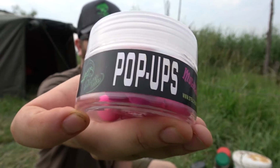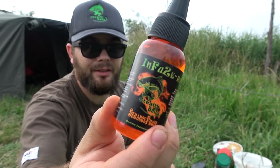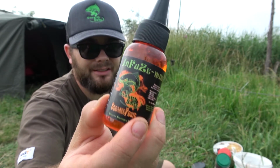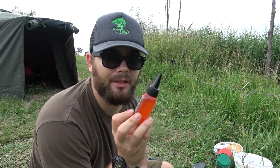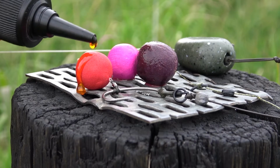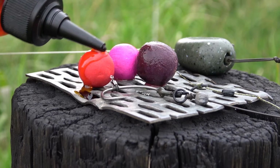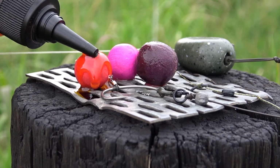So at Rietvlei, let's talk about baits. Stealth pop-ups, Mulberry. Well, that's what caught my 2 fish when I was here last time. I'm going to be pairing it with the Infuse from Stealth. It's the strange fruit. Now, strange fruit is one of the most potent smells that I've smelled. This dam is a night dam, and the fish are using a lot of their smell sensors to pick up the baits. So I'm going to use this strange fruit, and hopefully that smell is going to be that extra edge to catch us a carp and beat this three session blank.